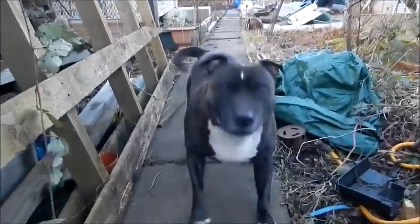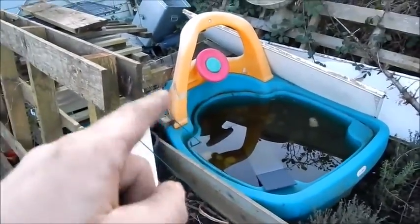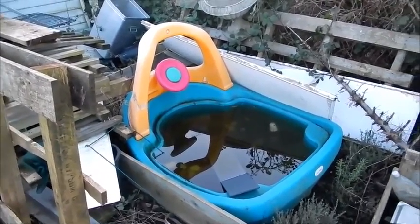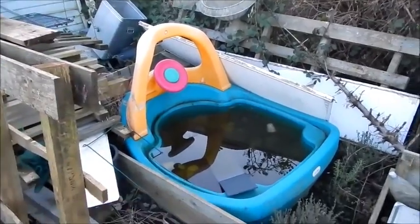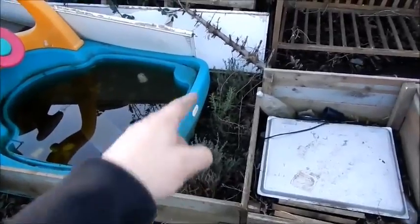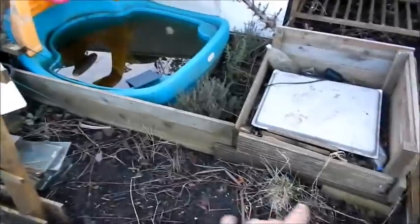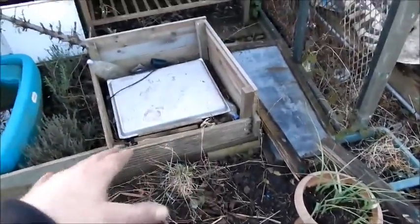Because Annie's a little cheeky girl. Right, shut up, Annie. Right, so that's a little kiddie's sand pit thing. I think it was in a skip. And I thought, right, I'm going to use that, I'll make it into a pond. Eventually, I'm going to have, well, that's rosemary and thyme, and there's chives planted along here. And some goldenrod and stuff.